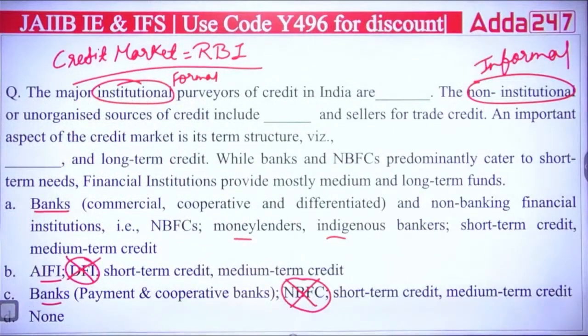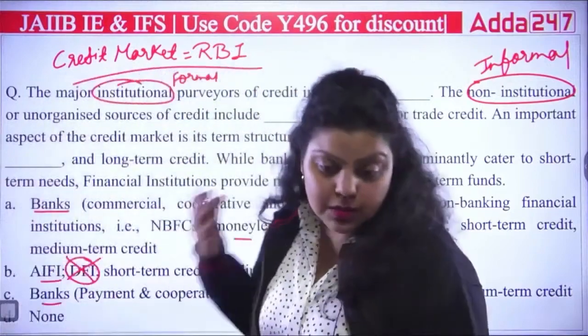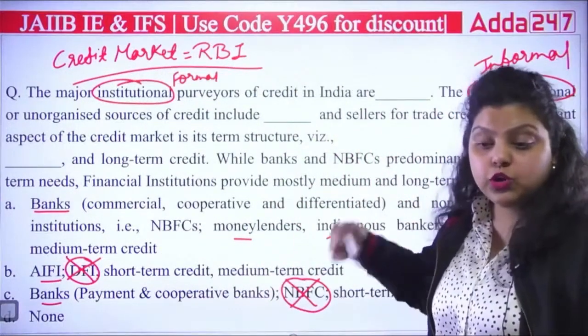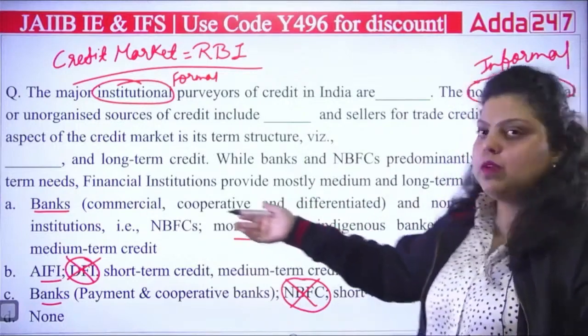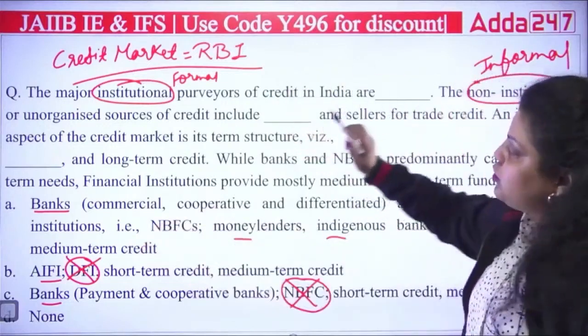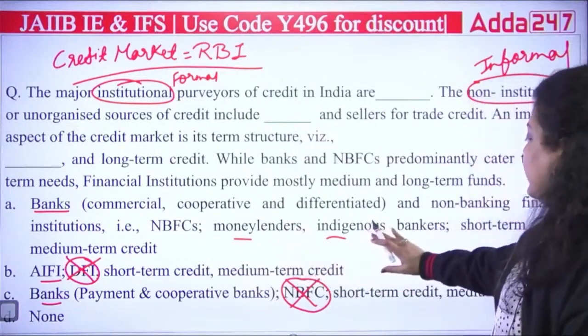So now let's cross check option A. First it is saying the major institutional sources of credit in India are actually banks. Banks include your commercial banks, cooperative banks, differentiated banks. Differentiated bank means a small finance bank. And non-banking financial institutions, we have NBFCs. Then the second blank says that the non-institutional or unorganized sources of credit include the money lenders, the sahukars, the indigenous bankers.